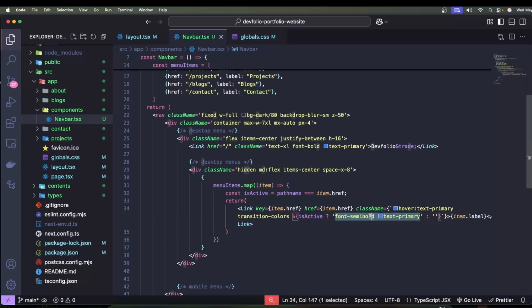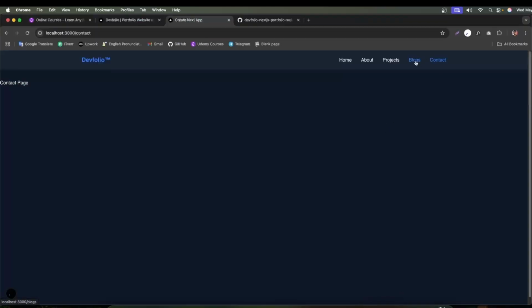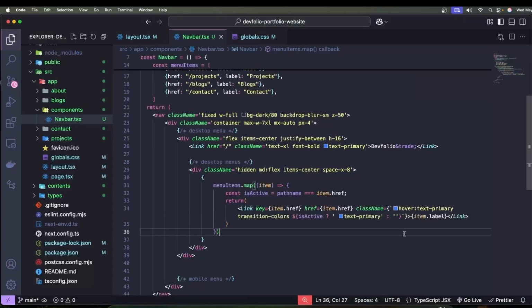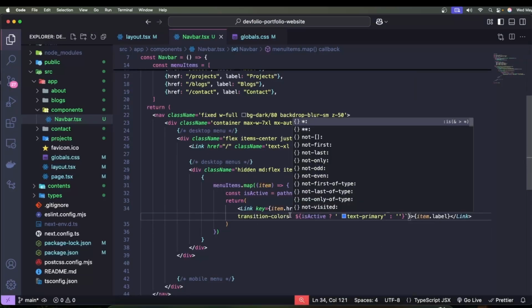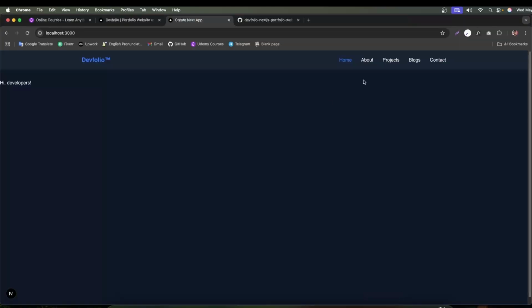But here, instead of font bold, we just need to change something like this. Okay, so now let me check. Here you can see it's perfectly working, and we can just say this will be font medium or something like that. So it will be much better. Okay, so look, it's perfectly working.